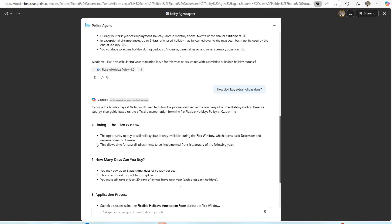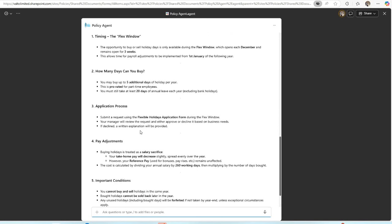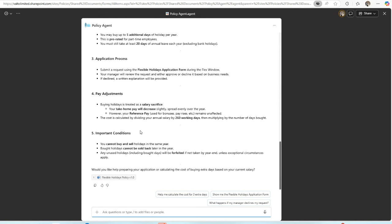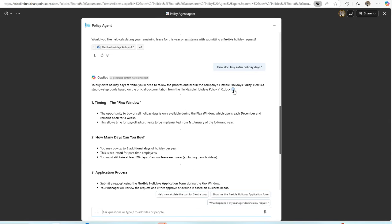So it's basically telling me all about the flexi windows, how many days we can buy, the application process, how the pay is adjusted, all this kind of information, and it's all generated from documents that it's found inside of SharePoint. So it's basing all of this on what it's found inside of the flexible holiday policies, and you can see where it's referenced certain documents, we can jump directly to them from the chats that we actually have.